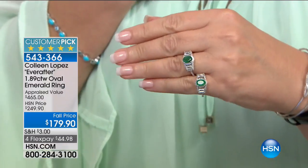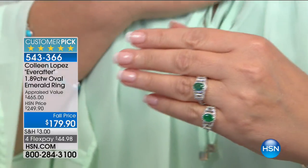We have a fabulous pre-Labor Day jewelry blowout. In this show, you're going to see three of my all-time favorite rings ever, all on sale. We're gonna have so much fun. One in particular, I'm so excited to show you. This is my favorite emerald ring we've ever offered. I'm obsessed with this ring.